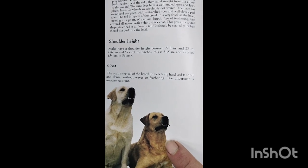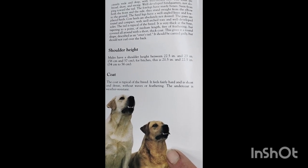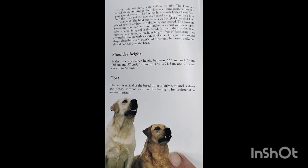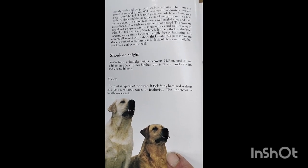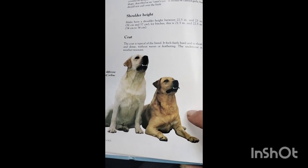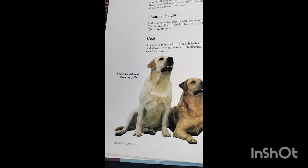Coat. The coat is typical of the breed. It feels fairly hard and is short and dense without waves or feathering. The undercoat is water resistant. Labradors. These are the different shades of yellow.